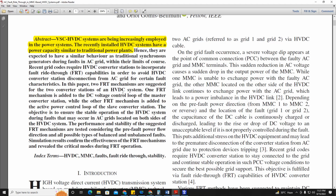Means after the fault time is over, after the fault disappears, the system should restore to its normal operation. The system must have this capacity to restore and come back into normal operation without any power outage. This is called the fault ride-through technique.